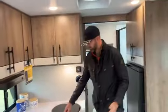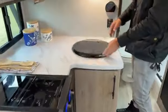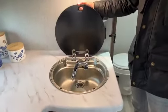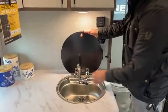I love this, and the company, Grant, it is called Grant. This is just really cool, right? It's got a spring hinge on it, just nice and easy to open up and close. You've got the functionality here. You can flip it up. Boom, you've got your sink.